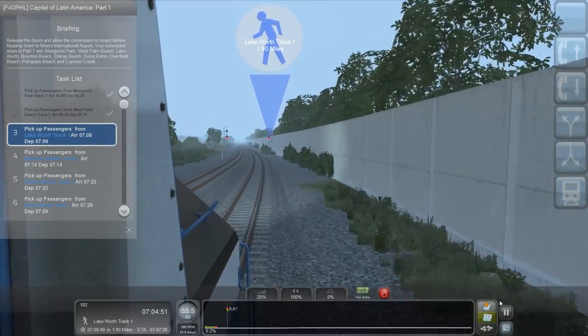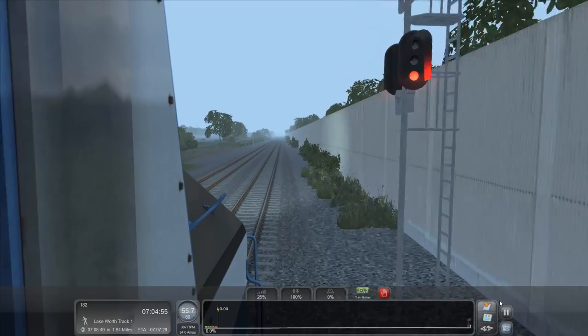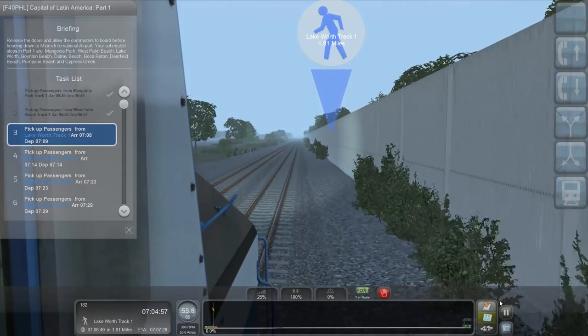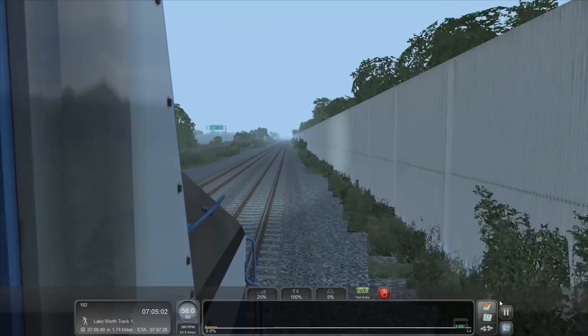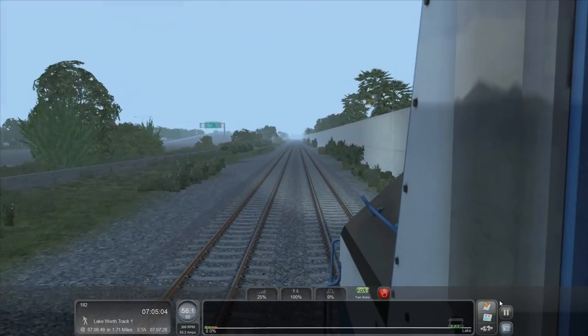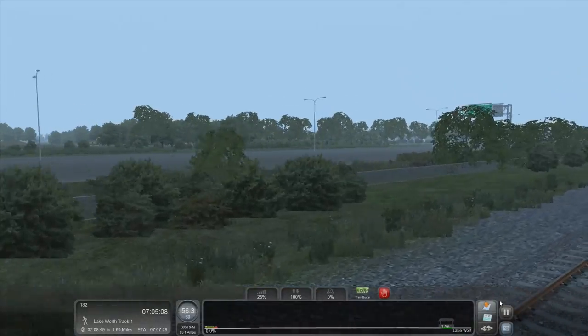Should be approaching, yeah, 2 miles. Let's get a little bit more speed. ETA 707, due to arrive 708, so we're good. No whistle sign. Let's get on this side. So we are ahead of schedule, so it's good.